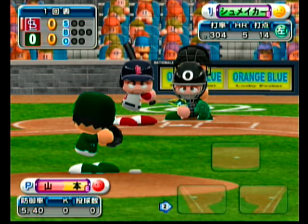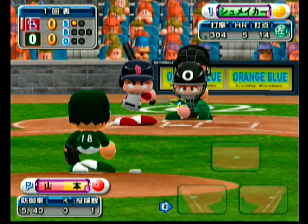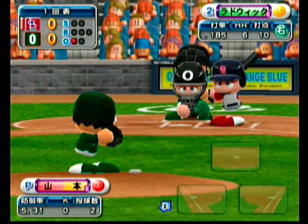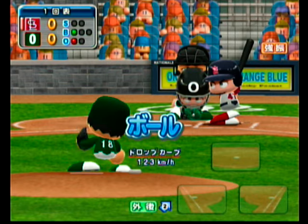Shoemaker has been in top form as a batter this season. He already has five homers in April. Off the head of the bat. Line drive to second, one away. Next at bat, Ryan Ludwig. He already has six homers in April.